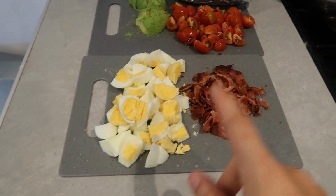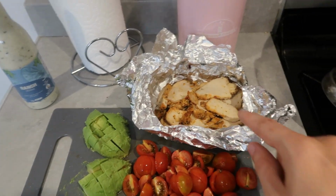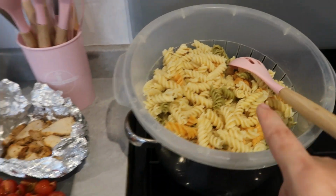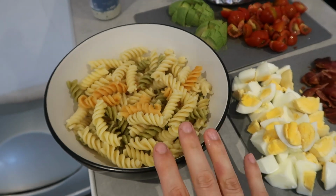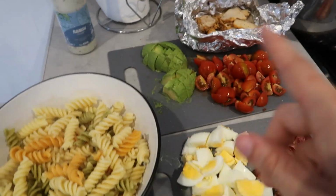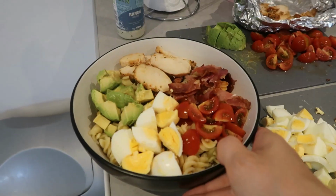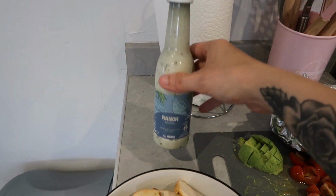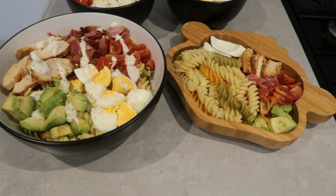I peeled the eggs and cut them up. I've cut the bacon into little pieces as well. We've got our chicken here out of the air fryer and we've got our pasta here as well. Now what we're going to do is serve it all up. So we've got our pasta at the bottom of our bowls, and what we're going to do is add a little bit of egg, a little bit of bacon, a little bit of tomato and avocado, and a little bit of chicken to the top. Just like that, then we need to top it off with a little bit of ranch dressing and a crack of black pepper. And that is everything served up.